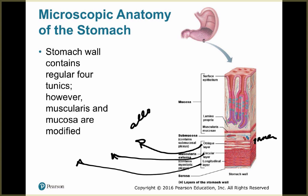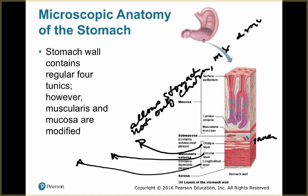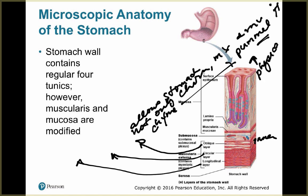This allows the stomach to not only churn, mix, and move chyme, but it also allows it to pummel it. So this increases physical breakdown. So that's how this is. The other parts of the digestive tract just have these 2 layers, where the stomach has this oblique inner layer that helps.